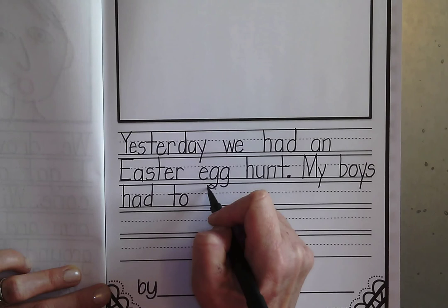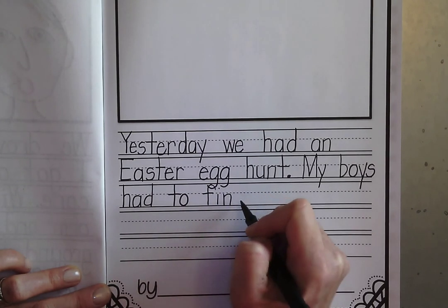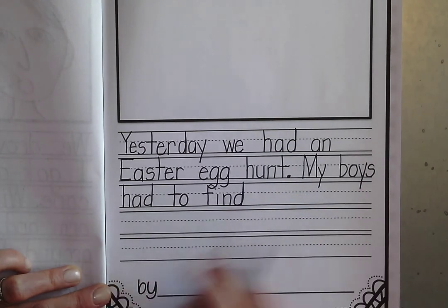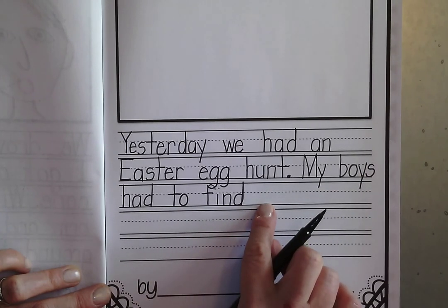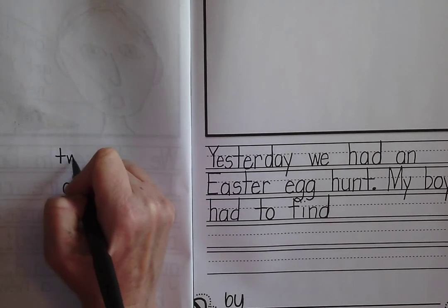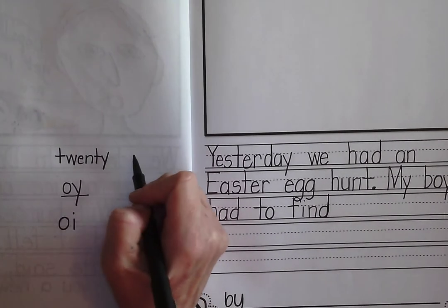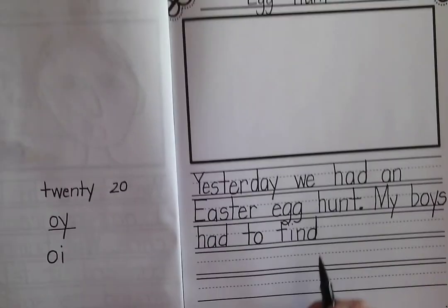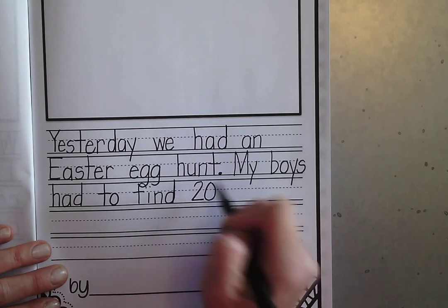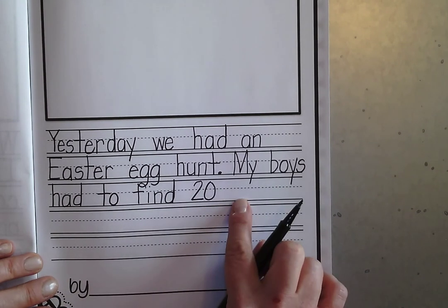I hear find. I hear a D at the end. Circle back, push up straight, pull down straight. My boys had to find 20. Now I could write the number word 20. That's the number word. Or I could just write the numeral 20. And I think in my story, I'm just going to write the numeral 20. My boys had to find 20 eggs.